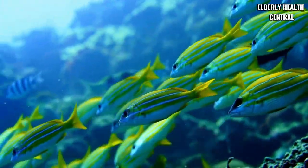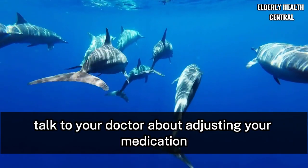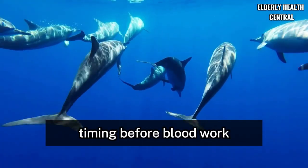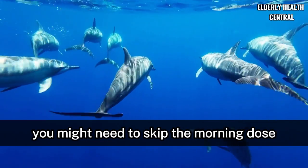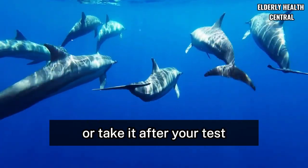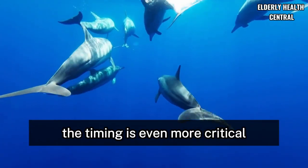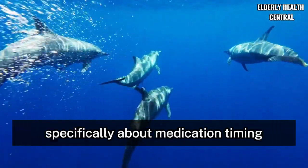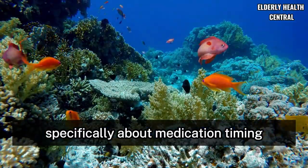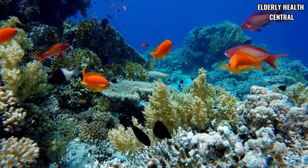The solution? If you're over 65, talk to your doctor about adjusting your medication timing before blood work. For most blood pressure medications, you might need to skip the morning dose or take it after your test. For diabetes medications, the timing is even more critical. Always ask your geriatrician specifically about medication timing. Don't just follow the standard fasting instructions meant for younger patients.